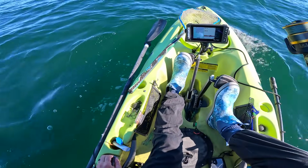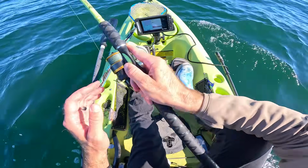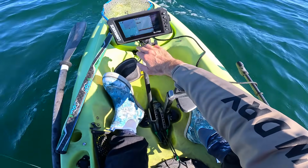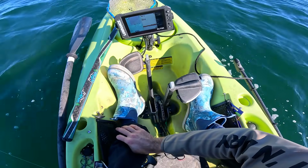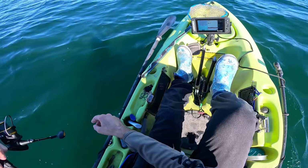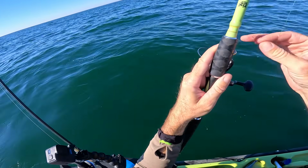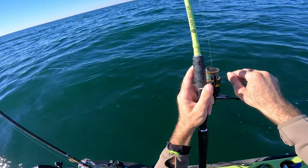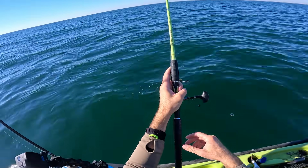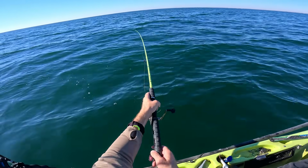Let's just drop right here. I see these 2 dots here are some obstructions on the bottom. Marking some other stuff down there too now. It'd be nice just to get a bite. If we're lucky, I think out here we could encounter some big redfish if they'll eat artificials today.